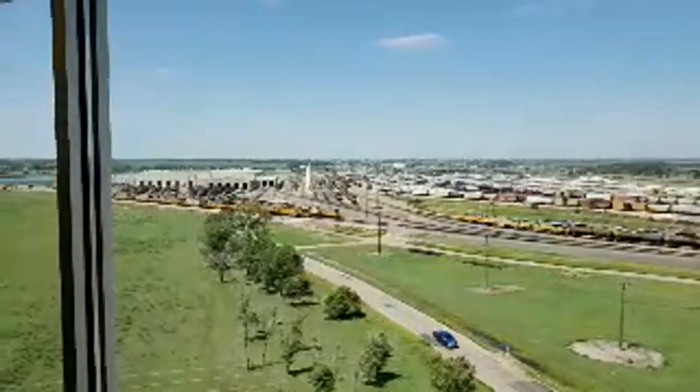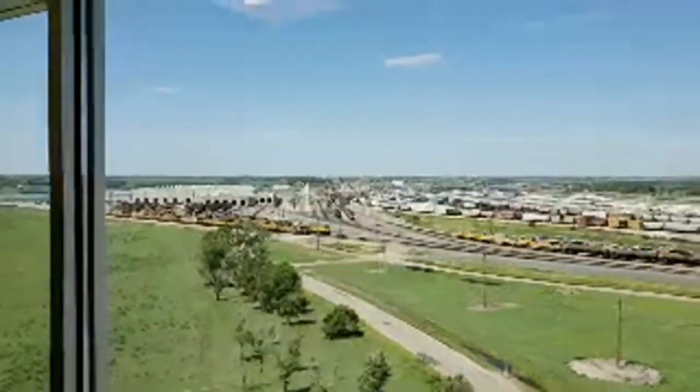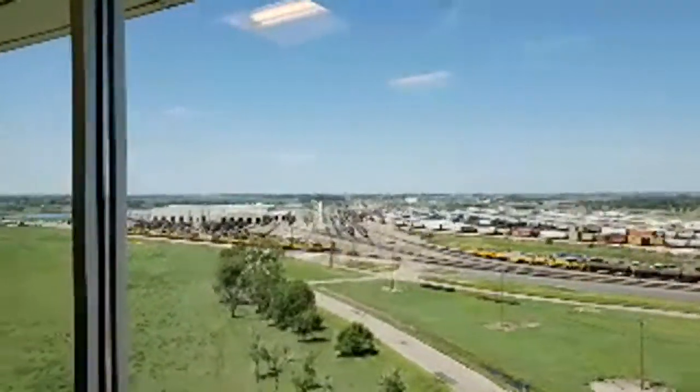Does Amtrak go through here? No. Okay. The other question is, if you have multiple engines, is there an engineer in each one of them? No, they're all hooked in, they're all hooked together. Okay.